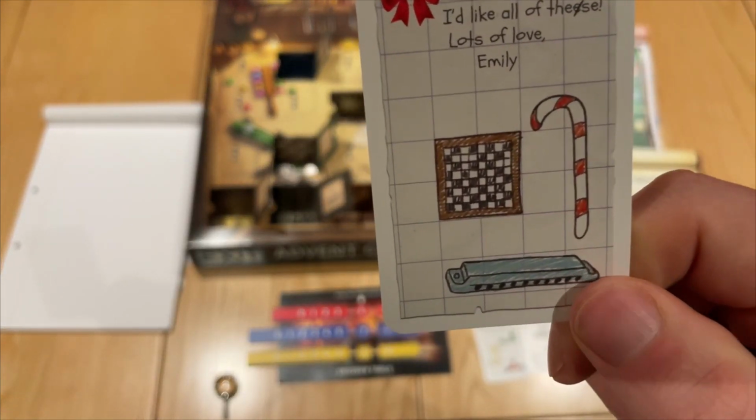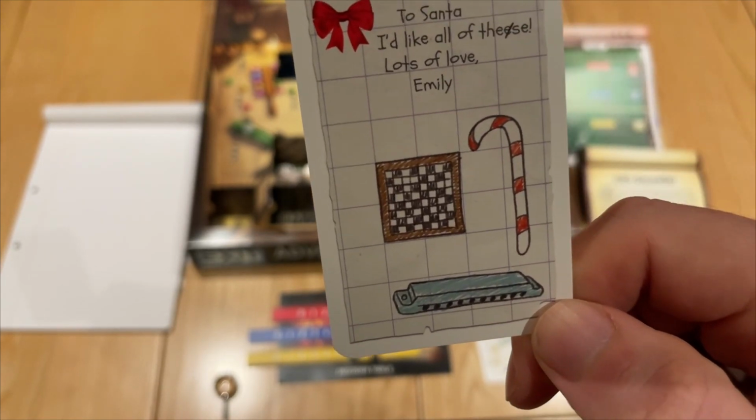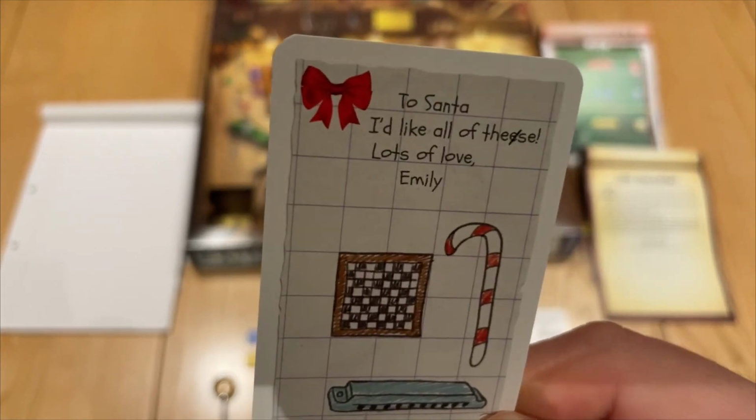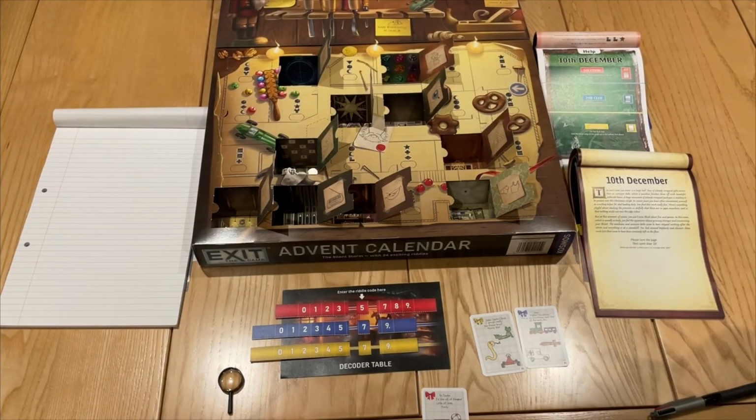"To Santa, I like all of these. Lots of love, Emily." She wants a harmonica, candy cane, and a chess or checkers board. Chess or checkers, one of the two. But yeah, we'll figure it out. So we're going to solve this one first, and we're going to pop out these little tiles and see if we can figure out what's needed here.